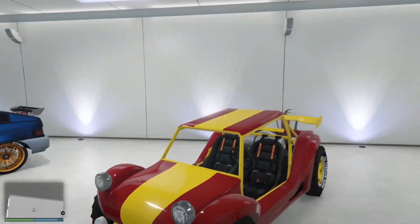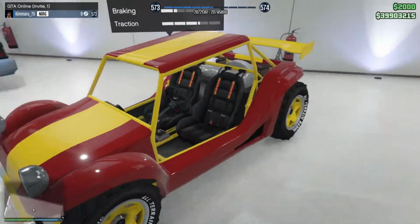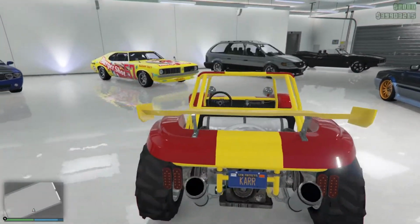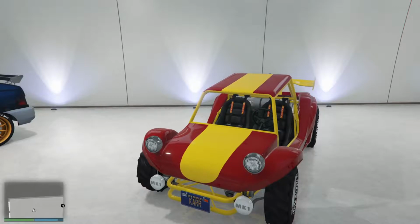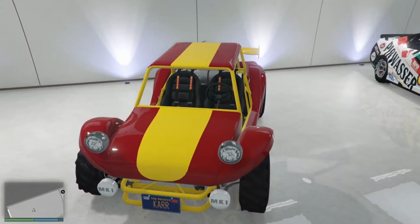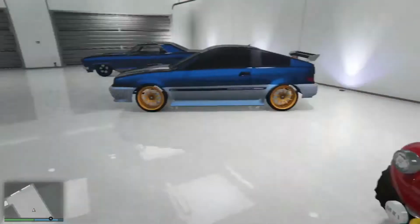And we have my little BF Bifta buggy. I've tried to copy the look from a movie with Bud Spencer and Terence Hill, where they work at the amusement park or beat up a bunch of bad guys at the amusement park, and their buggies go to hell. And yeah, that's the color I've chosen to use. All right, over to next.